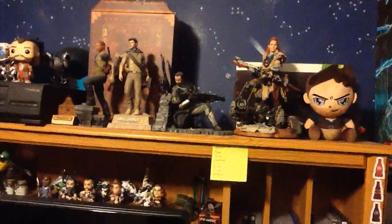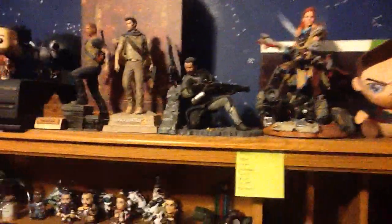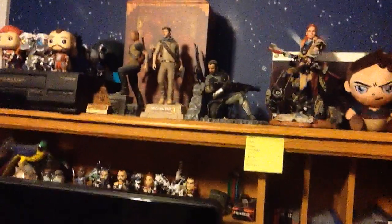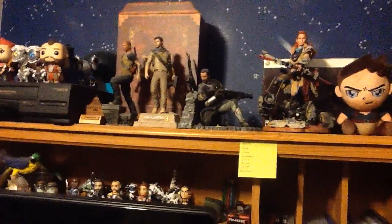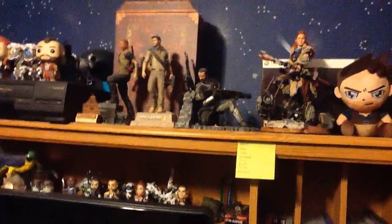So, over the years I've had collector's editions. As you can see, I've got Infamous 2, Uncharted 3, The Order 1886, and Horizon Zero Dawn. I had others in the past, but I ended up selling them just because I needed money and also space. Oh, I even got Fallout New Vegas behind Nathan Drake there.